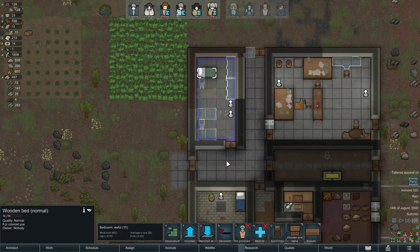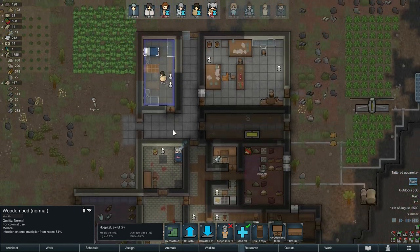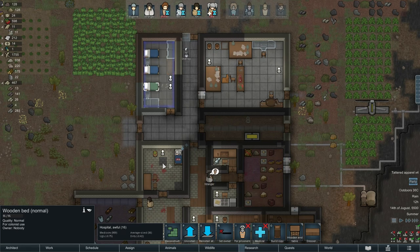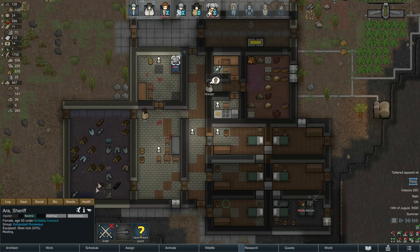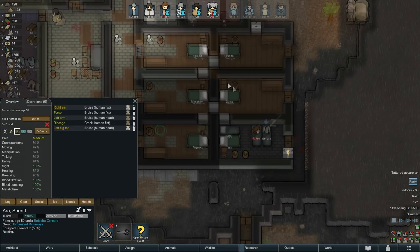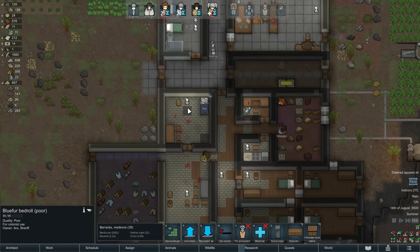All right, first bed is up. Good thing to do is mark it medical. Just to mark it so we know it's the hospital. And also, pawns will then go to medical beds as a priority over their own beds. If no beds are marked as medical, they will go to their own beds instead. So Ara here, he got into the social fight and has gone to the medical bed rather than Ara's own bed. Sleeping bag, even.